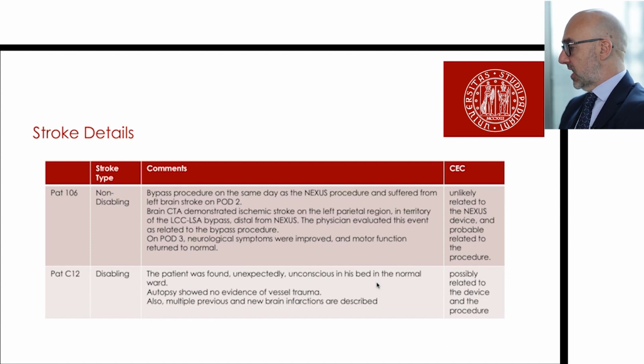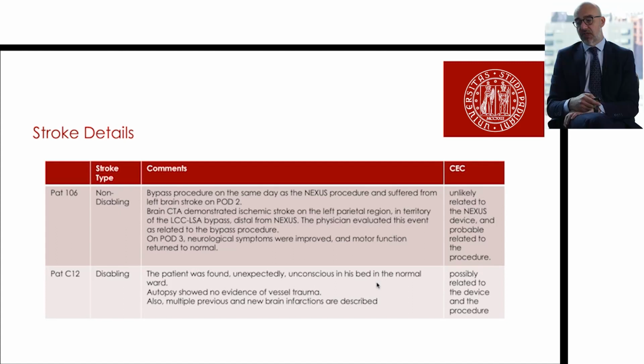CT scan demonstrated an ischemic stroke on the left parietal region in the territory of the left common carotid, left subclavian artery bypass, distal from the NEXUS device. And for this reason, the committee decided that this event is unlikely related to the NEXUS device and probably related to the procedure. And this makes sense because it's unlikely that an embolic problem occurs in the left carotid artery, since the left carotid artery is ligated after the bypass procedure. So somehow this territory is protected from distal embolization.